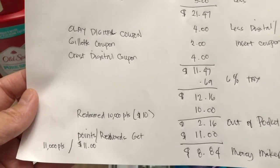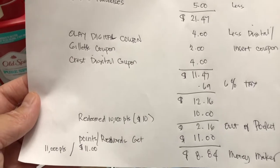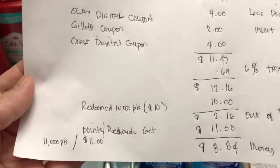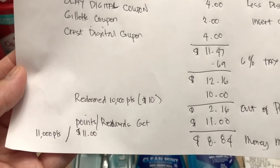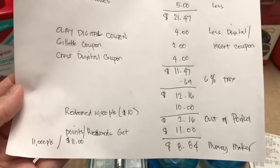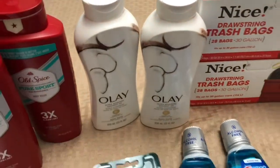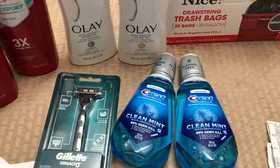And then I redeemed the 10,000 points or $10. So my out of pocket is $2.16. And then I got 4,000 points for Crisp, 4,000 points for Olay, and 3,000 points or $3 from buying the Gillette Mach 3. So I have $8.84 money maker. So 2 Olay, 1 Gillette Mach 3, and the mouthwash.